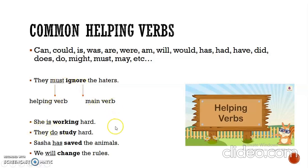She is working hard. What is she doing? Working. Where is the original verb, the action verb, the main verb? Working. So working is the main verb. This verb is showing action. It's the most important verb, working. But however, I have another verb helping it. Is. So is working hard. Is is the helping verb and working is the main verb.